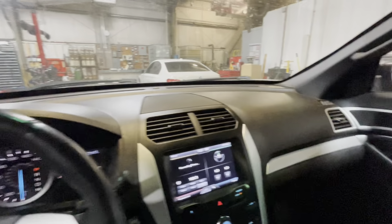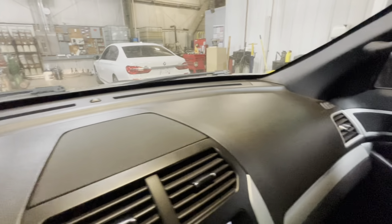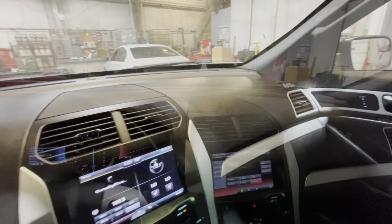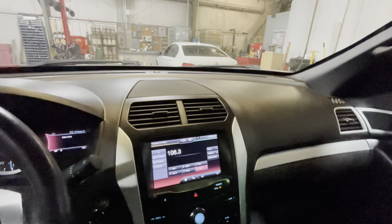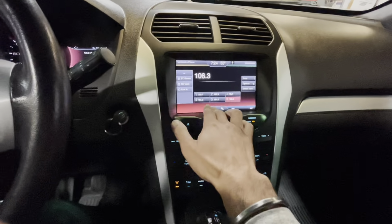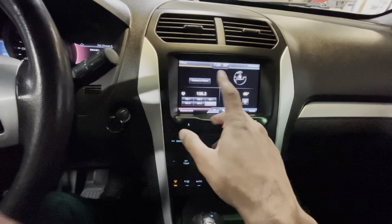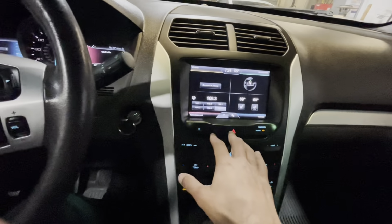And now taking a look at the dashboard. As you can see, the dashboard is nice and clean. There's no rips or tears or cracking in the dashboard. Alrighty guys, now taking a look at the infotainment screen right over here. Well, I'll just click home. So you do have the typical Ford squares. So we got four, I guess, rectangles, you can call it.